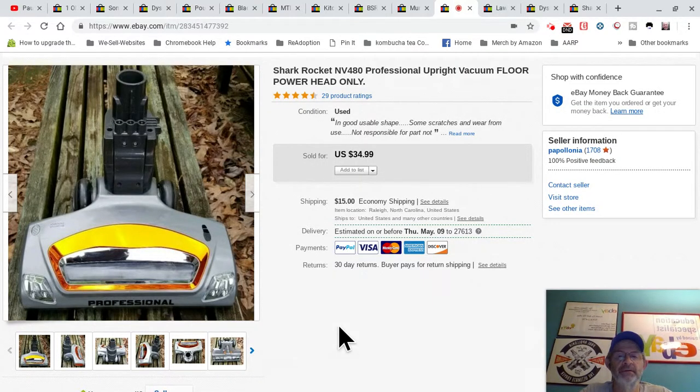Here is another Shark vacuum cleaner part. I talked about these a couple of videos ago. Somebody gave me 2 of these. They both worked. Should have kept one for myself, but I'm parting them out. I've probably made over $100 just off the parts in profit after fees and shipping. The heads go for real good.